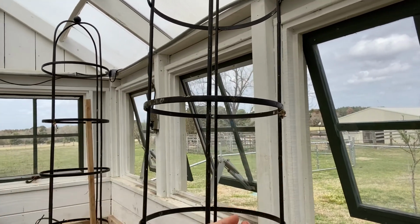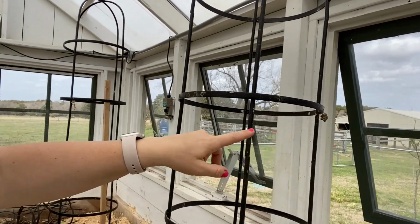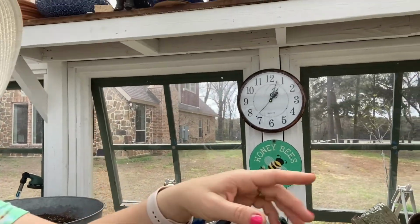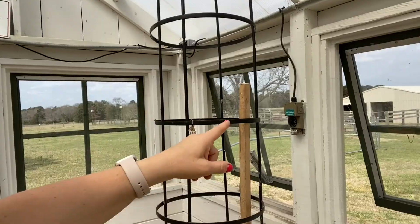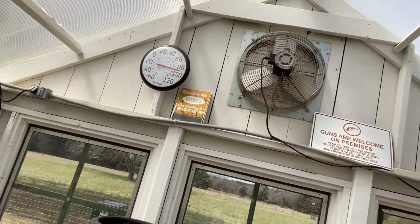So when it's cold, they're fully closed. And when it's warm like now, they open. And so I have 3 openers on that side and 3 openers on this side, so it gives some cross ventilation. Another thing that we put in the greenhouse is this automatic fan that's on a thermostat. And it goes up, it's just electric, and then that turns on and off when it's hot.